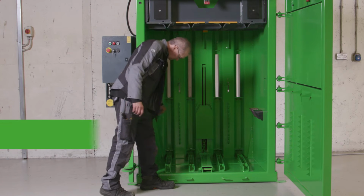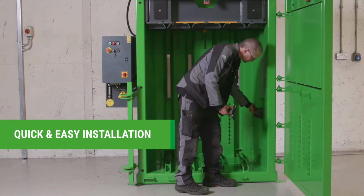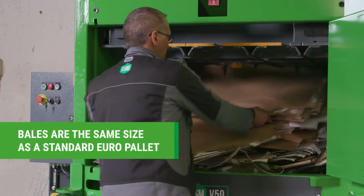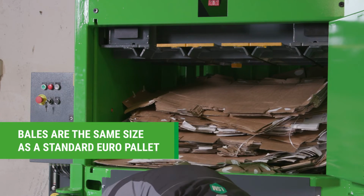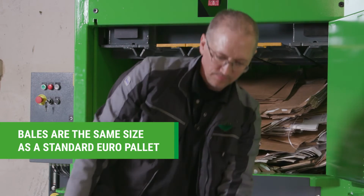The machine is easy to install and easy to use, so machine operators can be trained quickly and safely. Newly made bales are the same size as a standard Euro pallet, making them easy to move, transport and sell, generating additional revenue for your business.